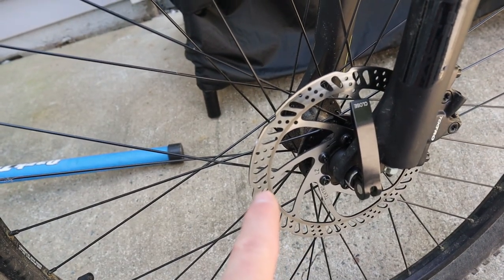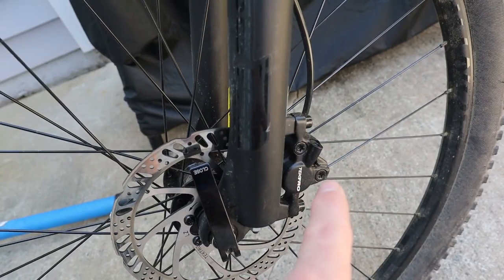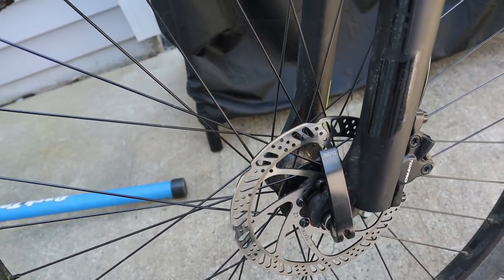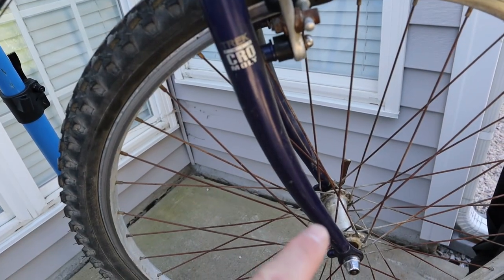Whereas your modern day Trek mountain bike entry level comes with a hydraulic disc brake with 160 millimeter rotor on the front. This particular bike has a rigid fork.